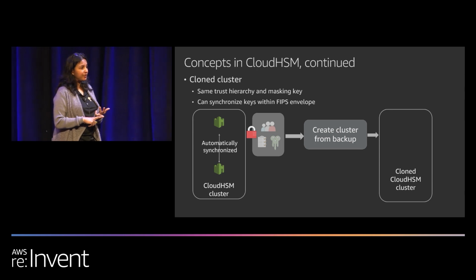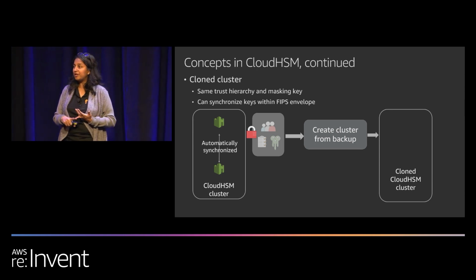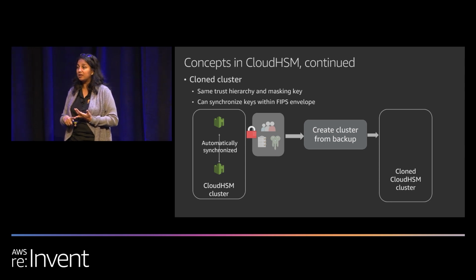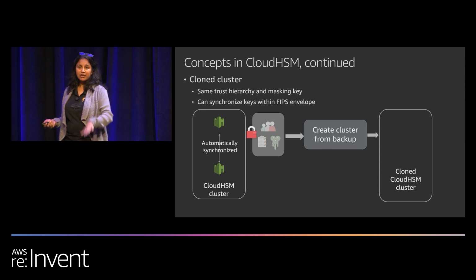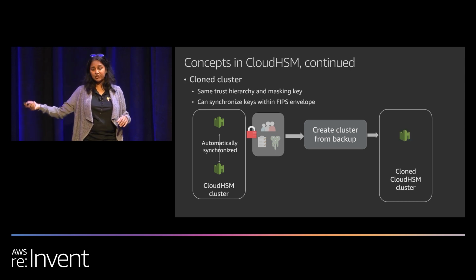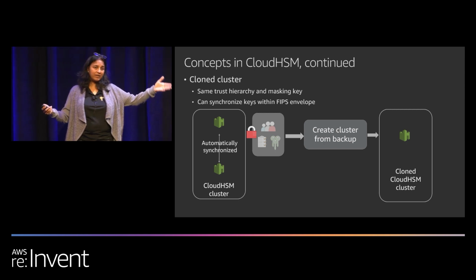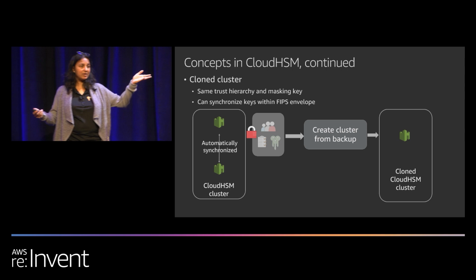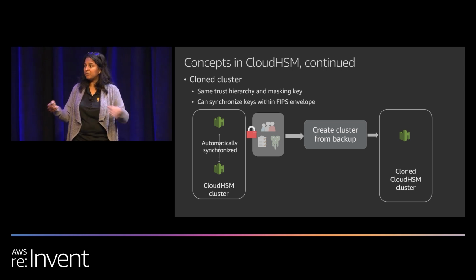Creating a cluster for the first time is a manual process. There is no automation because generally you have to do a key ceremony to claim the cluster for the first time. But once that's done and you have a backup, you can leverage these backups to simplify your automation. And then any HSM that shows up in the cloned cluster is going to have the same identity characteristics as HSMs in the original cluster. The service doesn't know that these are related, but you do.